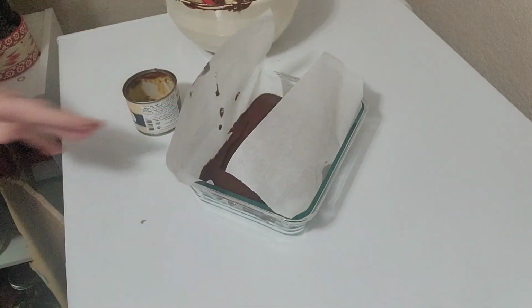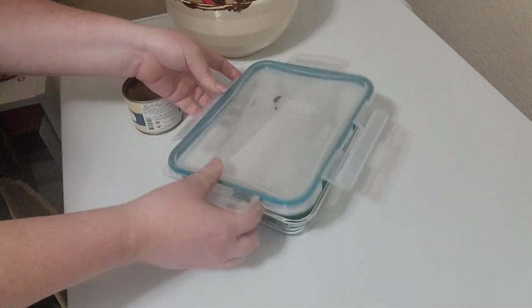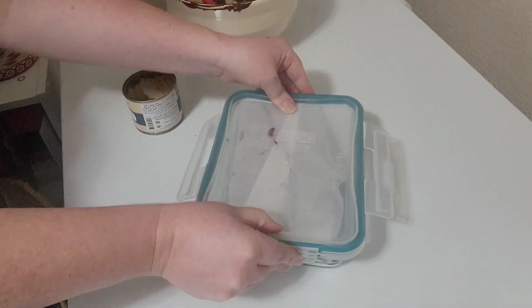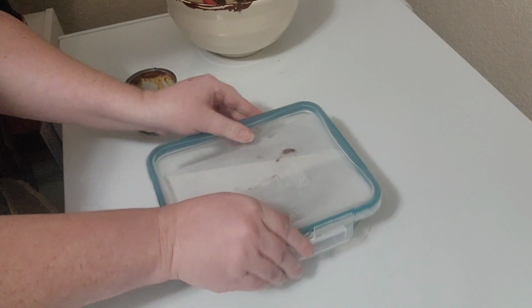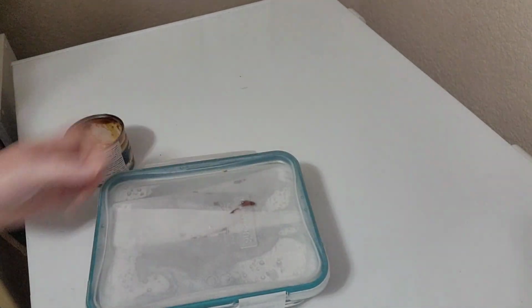So I could have just trimmed my parchment paper here, but I didn't. It was at the length it is, and I just used it as an extra layer and cover. The parchment paper really makes this easy. So you're going to put it in the fridge for a few hours.